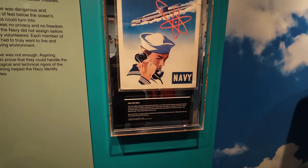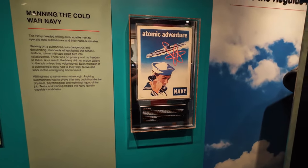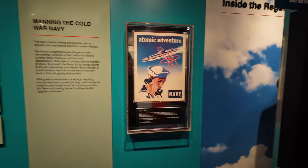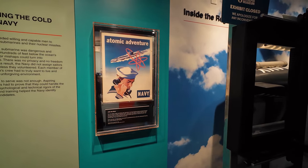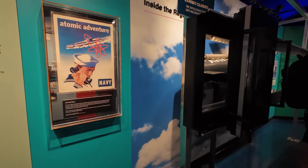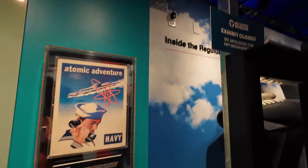Atomic Adventure joined the Navy. I'd like to have seen inside the missile, but it's closed. Three engines all running at the same time in a confined space, very loud. Well, we went out in the engine room, we had earmuffs. But basically the same point. Pretty interesting.